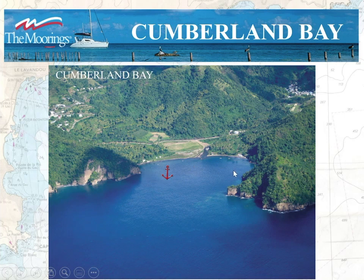When you come in, it's not a normal anchor. You're required to do a Mediterranean anchoring, where you put an anchor out and then back stern to and get a line to a palm tree, which will hold you in. As the bottom of the ocean slopes quite steeply, you will need to have a line on shore. There are numerous boat boys in the area who will help you get a line to the shore. The fee for doing this will cost you 20 EC, which is about $6 US.